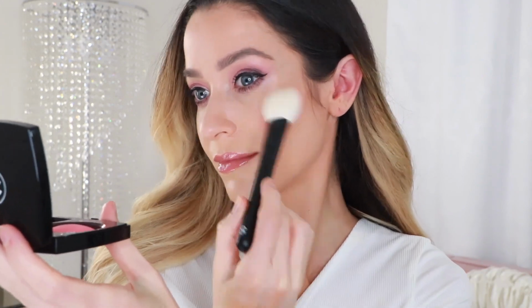So this is the 330 Rose Pétillante. When you look closely in the pan, you can tell it has a sheen. There's some luminosity to it, but it almost looks baked, as if it would come off very sheer, and it doesn't. It packs quite a punch. Very rosy.